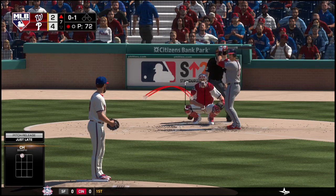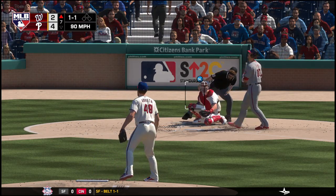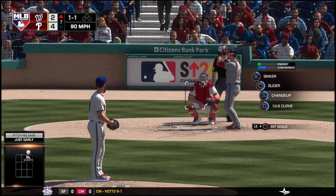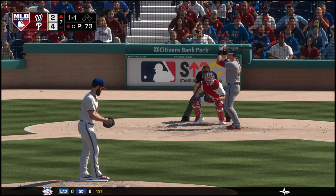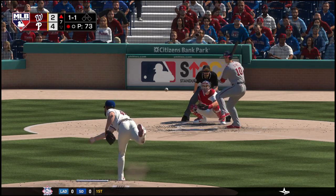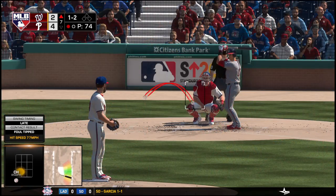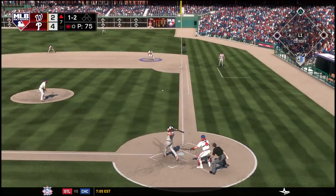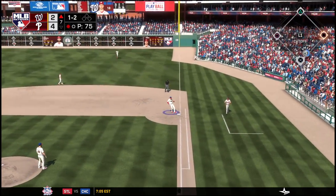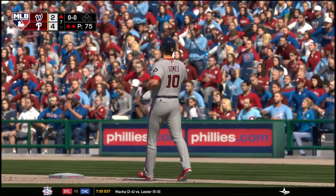Yan Gomes is at the plate now, and he takes a called strike. There's a breaking ball that he didn't quite get on top of. 7th inning here at the ballpark. 4-2 our score. Bounce to first. Hoskins gathers it in, and he'll take it to the bag himself for the out.